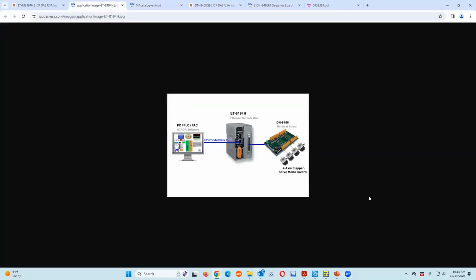I'm going to go over a brief application diagram here. So the ET-8194H is shown here in the middle. We have a wiring terminal board, actually a few different versions for different wire configurations, but the DN8468 just simply connects your servo or stepper motors to the ET module. The encoders are also wired into this board, so as the servos move in one direction or the other, the encoder movements will be counted, and the motion controller will know where the position of the servo motors are.